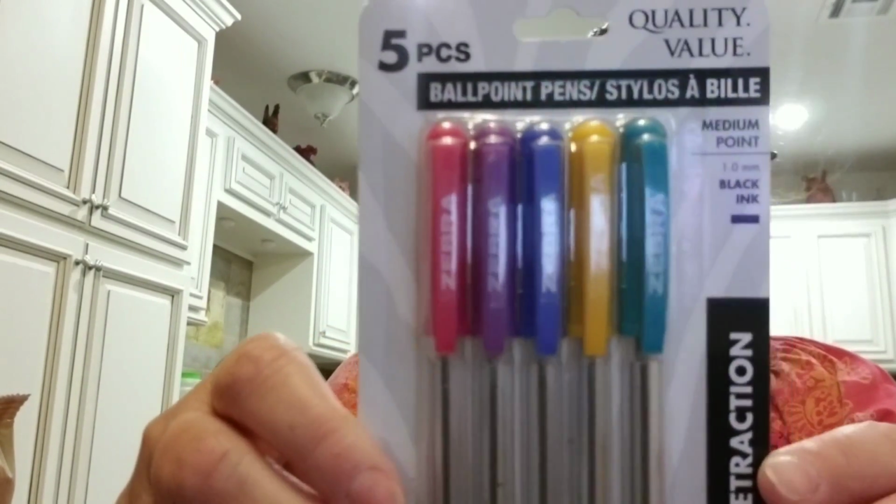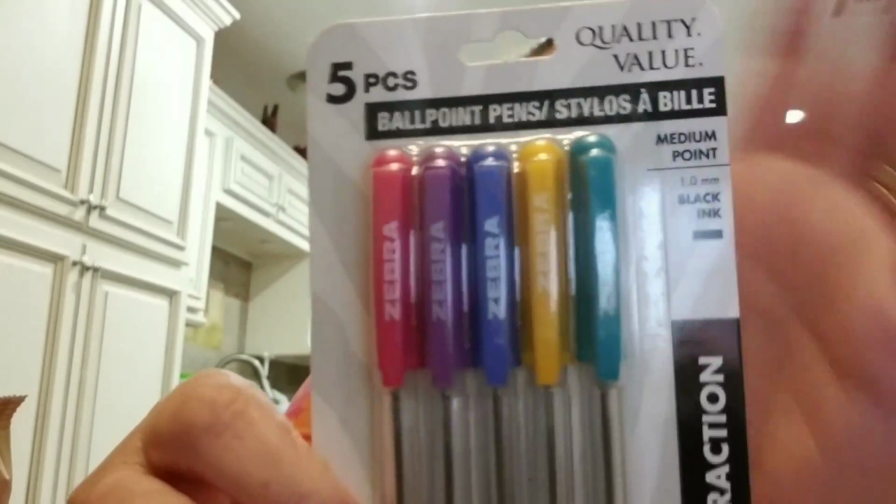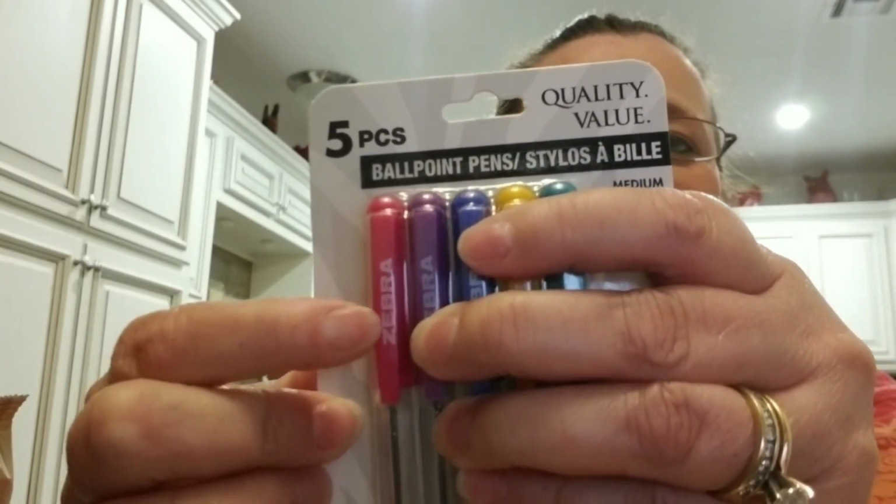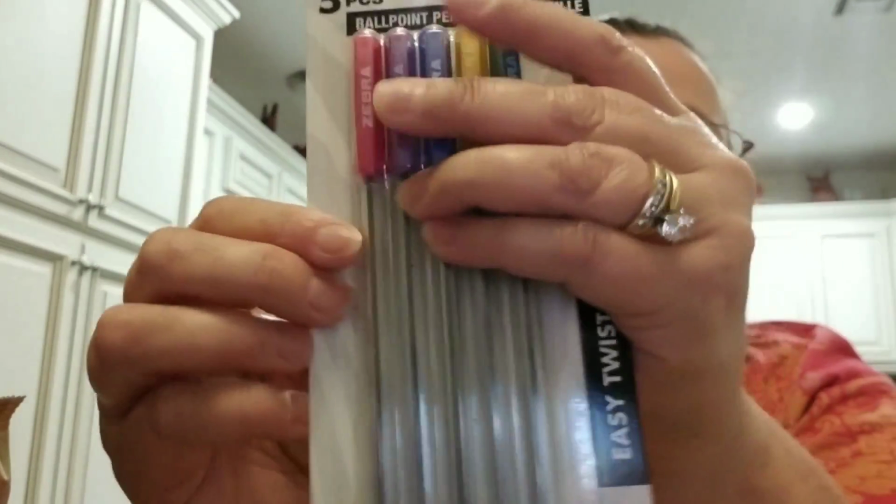And then I picked up these. These are just a regular black ink, but I thought that was cool. And they're Zebra brand. But of course, I have to send my friend Pink Zebra, Danielle, this pink one because it's pink and it says Zebra. So I'll have to send her that pen just because it reminded me of her.